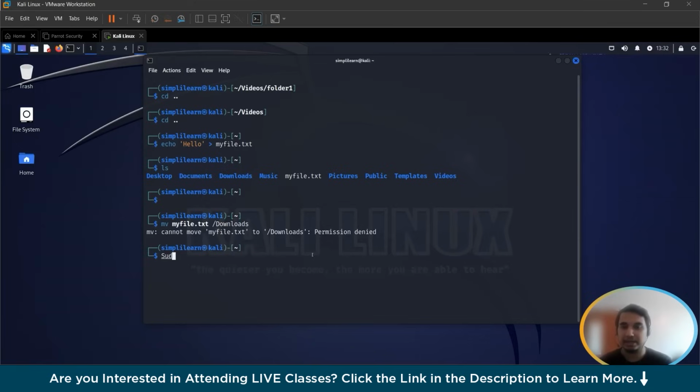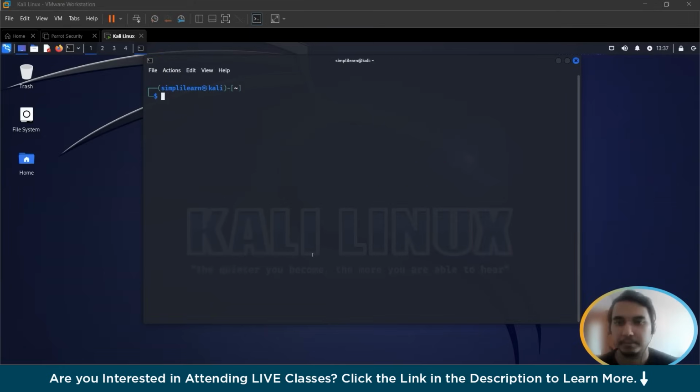It's saying permission denied. So what I will do is I will use sudo. Like we discussed, a lot of the things will not work directly. We will use the same command. We'll use the downloads folder. It will now work.